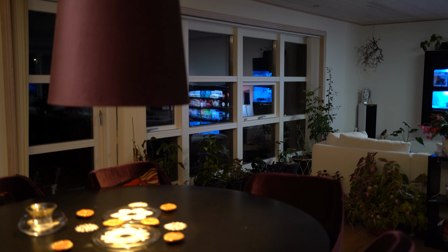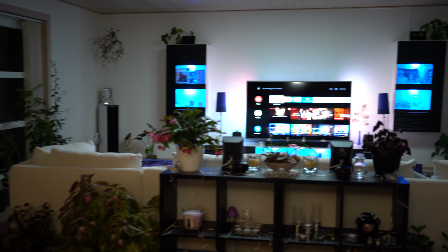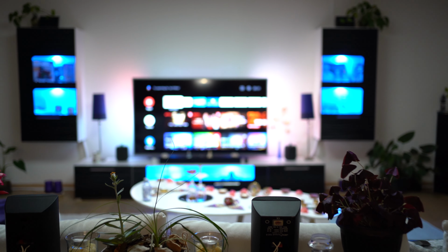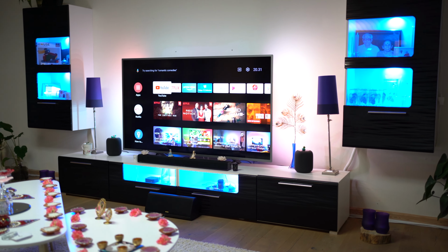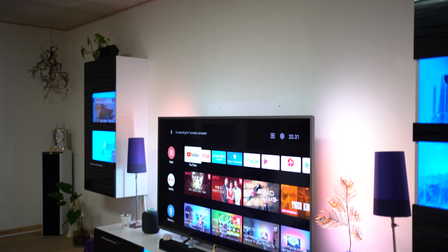Let's transition from the dining area to the living room space. And I do have that open area, which means I get a lot of light and a lot of space. And as you can see, already now with all the lights and the smart TV on, I have a lot of smart tech in this area. So yeah, let's just go through them one by one.